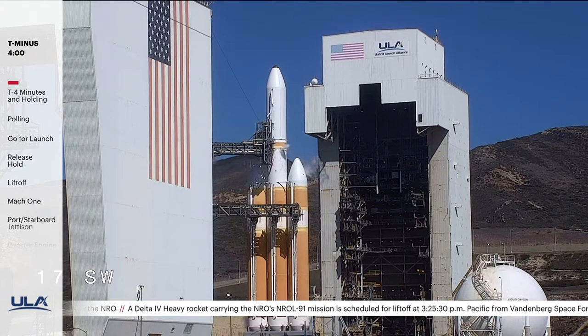ULA's Vulcan rocket is nearing its inaugural launch. Here is an update.